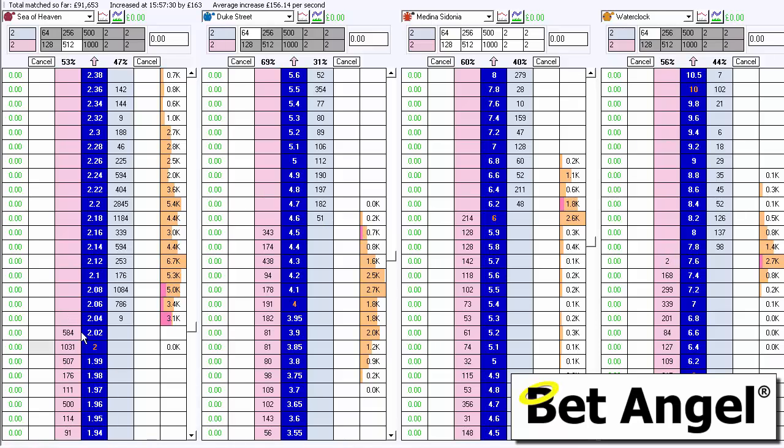So for example, my thought process here is, will Sea of Heaven go past 2 and start going odds on and really starting to pummel in? Because if that does happen, then it's going to push the price in some of these others out. So we can see a little bit of activity on Medina Cedina, and that looks a little bit weak.